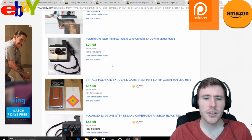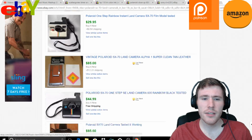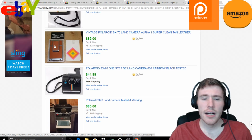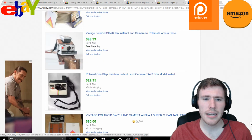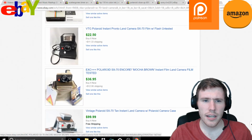But I wanted to make sure you guys know too. Sometimes, a lot of times, you're going to find them like this right here, folded down, not open at all. So just knowing what to look for is huge. So make sure you guys are looking out for this. A lot of times they do come in a case, like this one's in a tan case as well. Not that one.